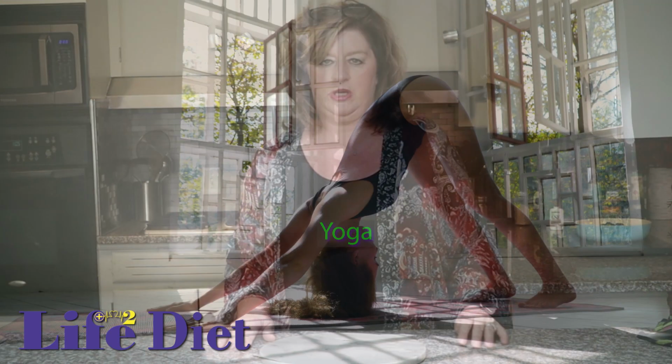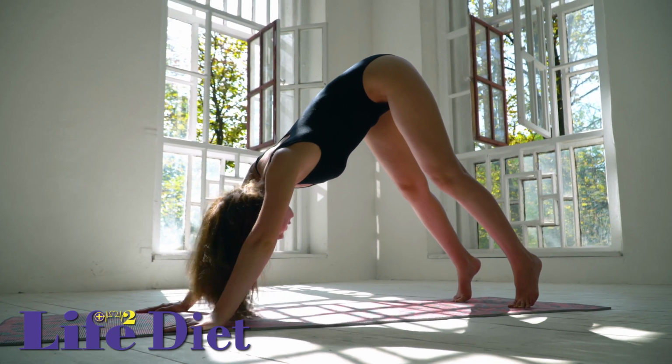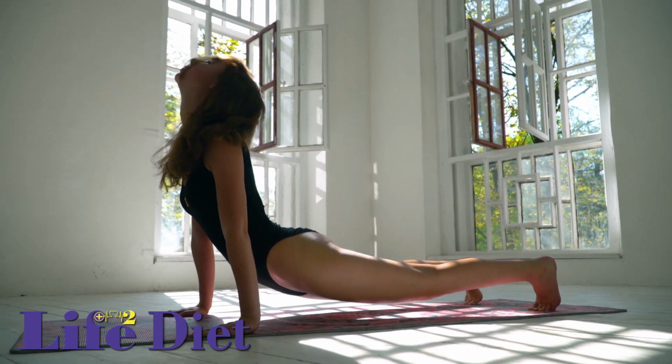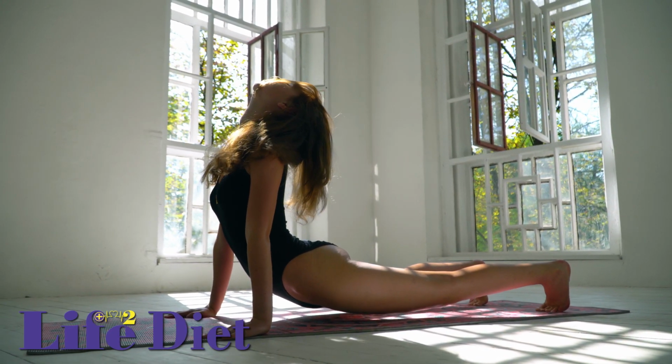Number one, yoga. Yoga is a great way to decrease bloating. There are lots of different yoga moves, but probably none better than downward dog and, of course, the planks. But those two exercises are very good at reducing bloating, along with the child pose.